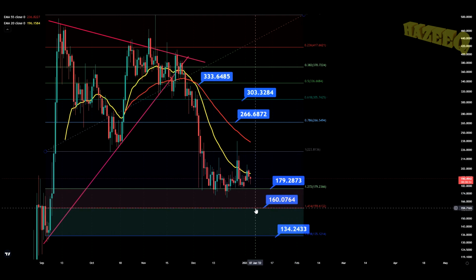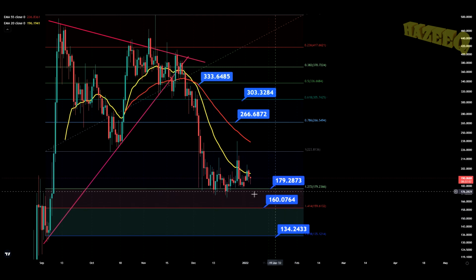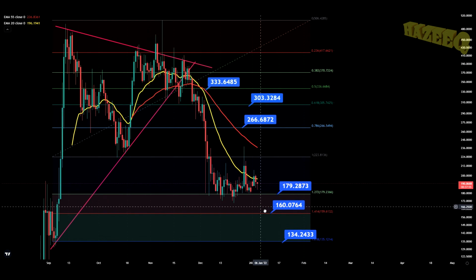So yeah, potentially have some buy orders at $160. Just don't have it at $160 exact. Maybe put in like 160.2, 160.3, just so that it's not a round number. Otherwise, your chances of getting filled are a bit smaller.